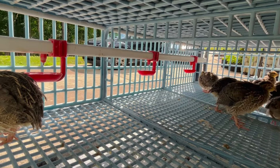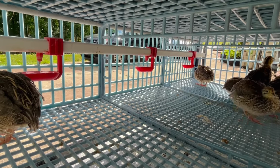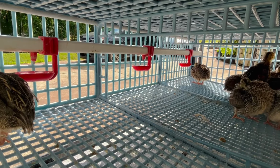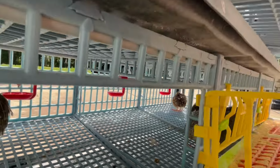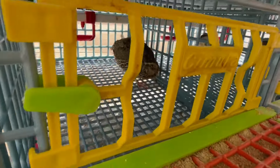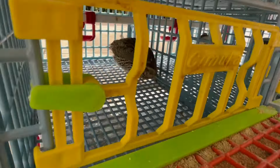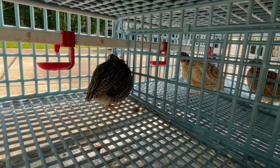Once they start to mature is when they'll start to fight and all that stuff. But right now they're still young, and they're perfectly happy, and so I'm giving them lots of space to run around. So this cage is open. And then you can see the other ones, like down here, where I've got one of my mean roosters separated. So you can see these are 3 separate cages.